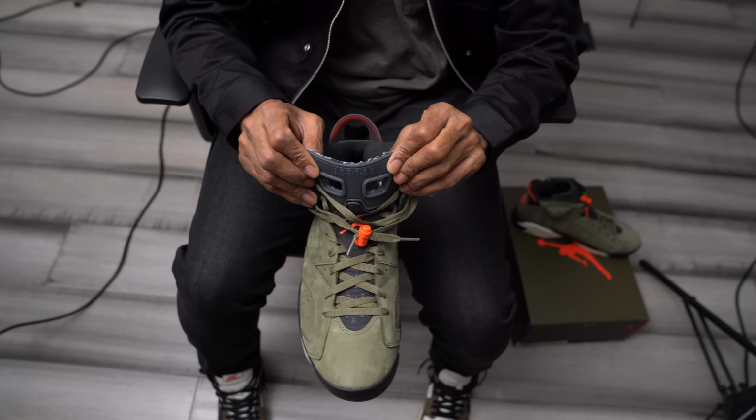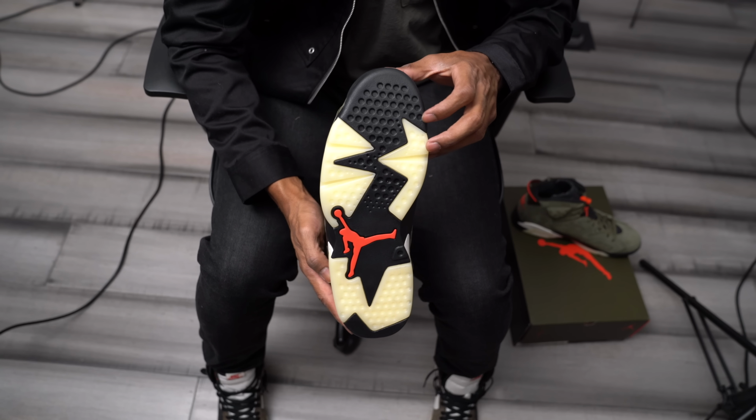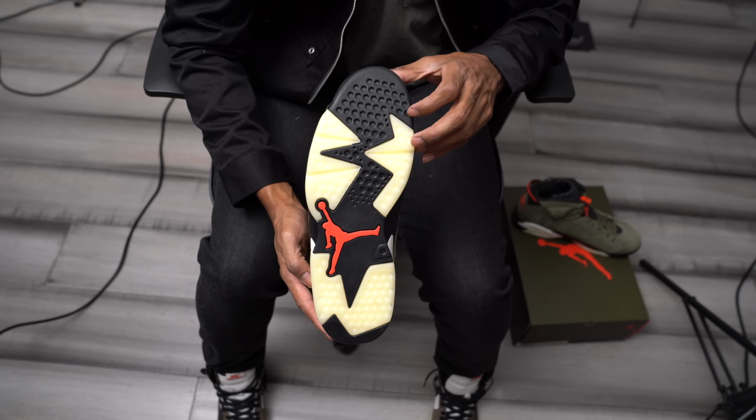On the flip side of the tongue, Travis stayed with the whole canvas material and even included it on the lace cover with an infrared Jumpman logo. Now, though this pair does sport the Nike logo in infrared on the heel and on the insoles actually, the Jumpman logo appears just as many times on the outsole and on the infrared lace lock.